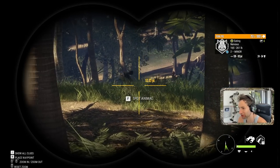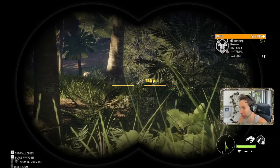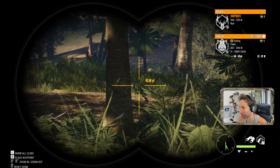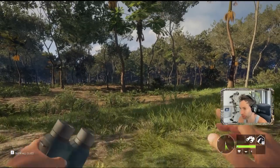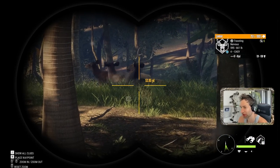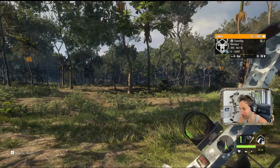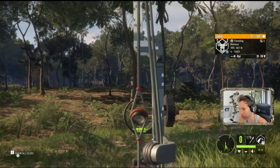There's a sambar deer only 50 yards out. That's definitely in range. Oh, look at that rack. Nice buck. Nice buck. Get off the track. Oh, nice one. Nice buck. He's 50 yards out.